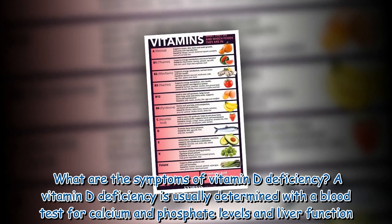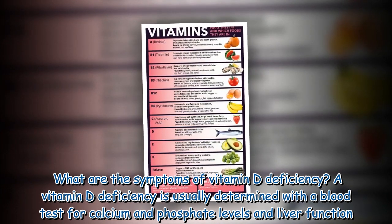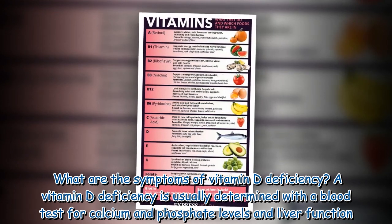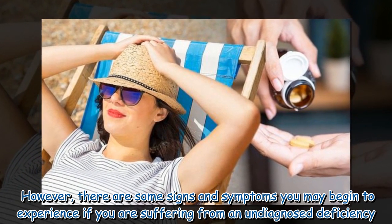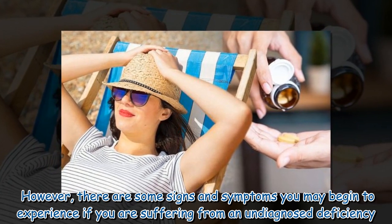What are the symptoms of vitamin D deficiency? A vitamin D deficiency is usually determined with a blood test for calcium and phosphate levels and liver function. However, there are some signs and symptoms you may begin to experience if you are suffering from an undiagnosed deficiency.